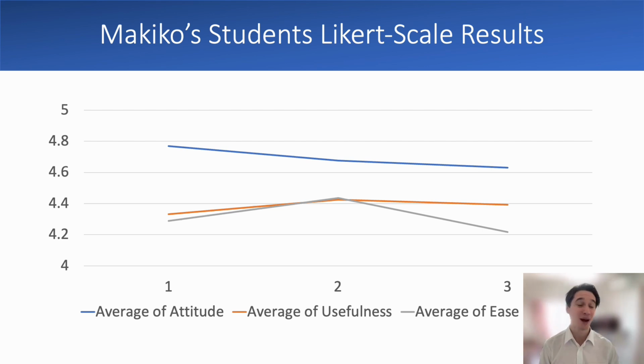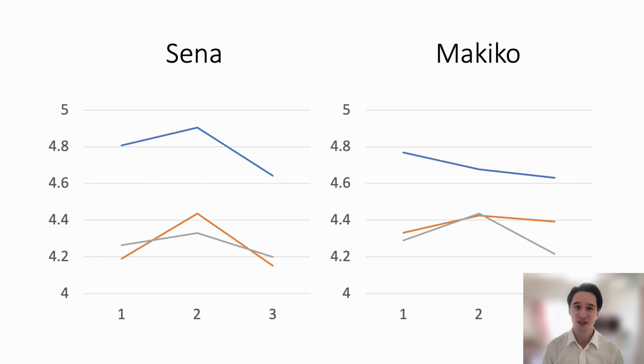Okay, next let's look at Makiko and her students. How did her students feel about these devices? If you remember, Makiko is the more experienced teacher who was less enthusiastic about using technology in her classes. And you'll probably notice the trajectory of the lines is very different to Sena's students. However, if you put them side by side, actually by the end of the third semester, the results are almost identical. The only difference is that Makiko's students perceive the devices to be more useful than Sena's students do. So let's take a look at why this may be the case.